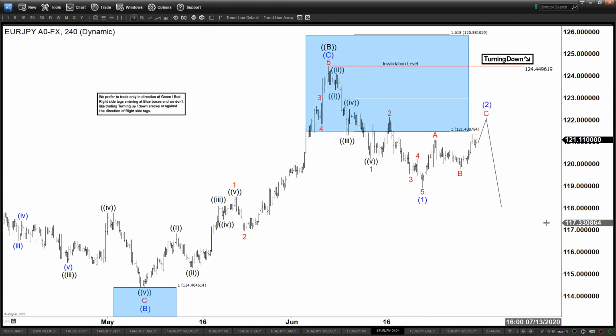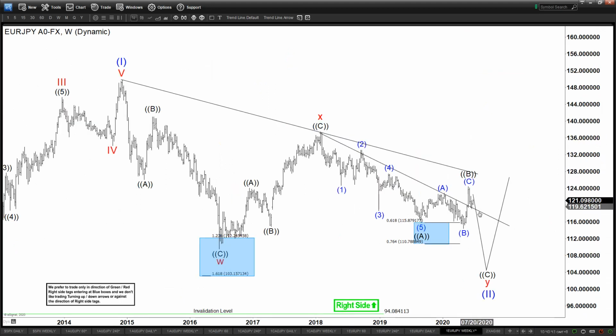Euro yen is also very sideways, and can even do a double correction here.